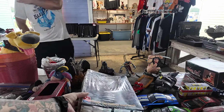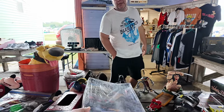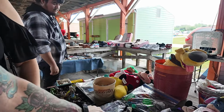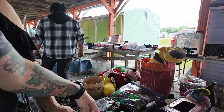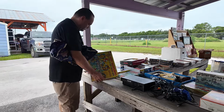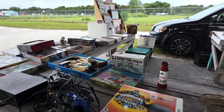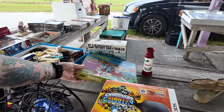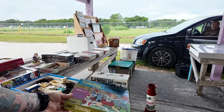What's this? Huge tarantula. That's pretty cool. Hey, what's up, man? Yeah, for like $5. Surprisingly, they don't go for as much as you would think. Oh, look at that Woody Woodpecker. That's definitely cool. Tammy jigsaw puzzle. You know what? I love going to different flea markets because, like this, for instance, you don't really see that. Right. You see different stuff.